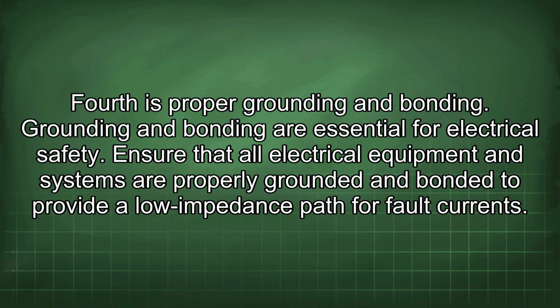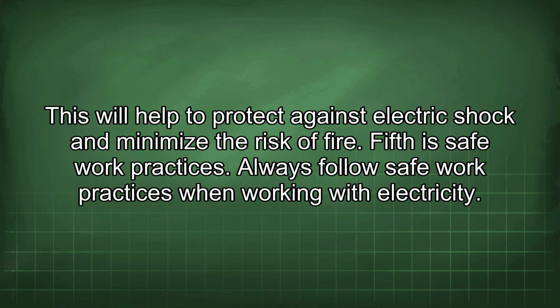Grounding and bonding are essential for electrical safety. Ensure that all electrical equipment and systems are properly grounded and bonded to provide a low impedance path for fault currents. This will help to protect against electric shock and minimize the risk of fire. Fifth is safe work practices. Always follow safe work practices when working with electricity.